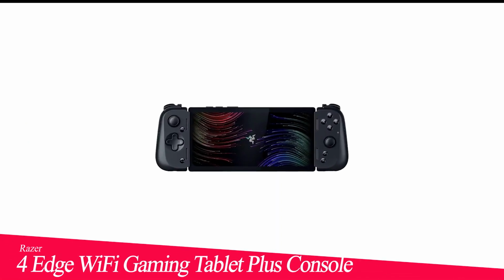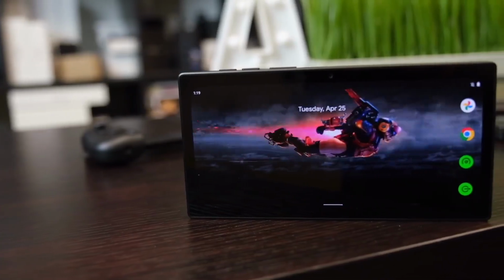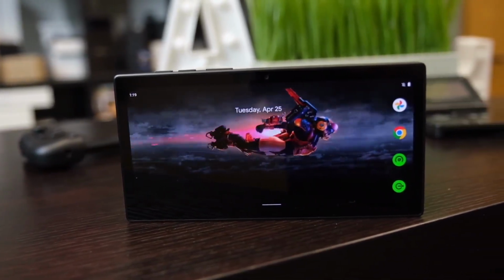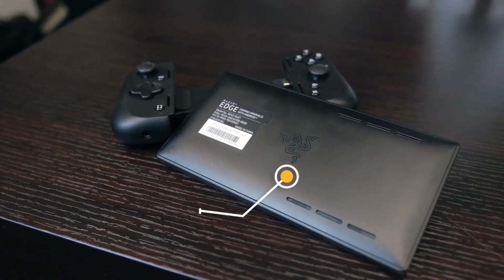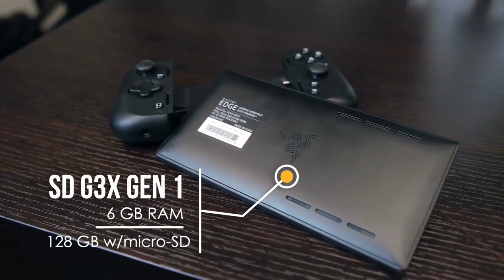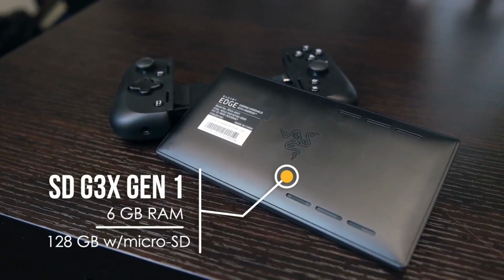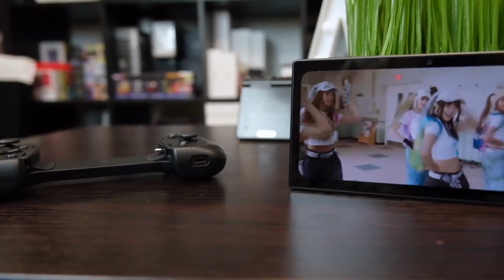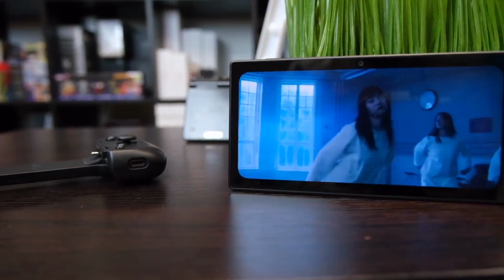Number 4 in my list is Razer Edge Wi-Fi Gaming Tablet Plus Console. The Razer Edge won't be for everyone, but it certainly caters to mobile gaming fans looking for a more console-like experience. Thanks to its powerful Qualcomm Snapdragon G3X Gen 1 processor and included Kishi controller, this portable can run all the latest Android games and save you from wrestling with virtual on-screen controls. The Edge is effectively a small Android tablet that is made to fit its included Razer Kishi controller, meaning it feels more like a tailored way to play mobile games.